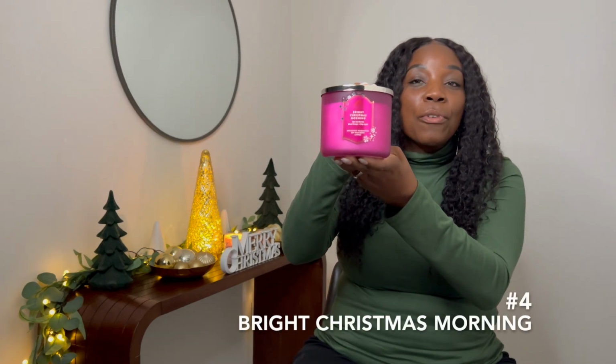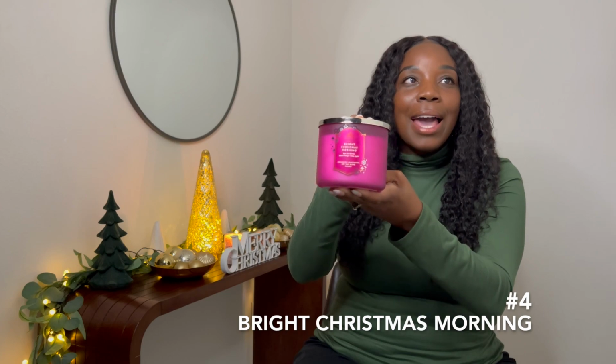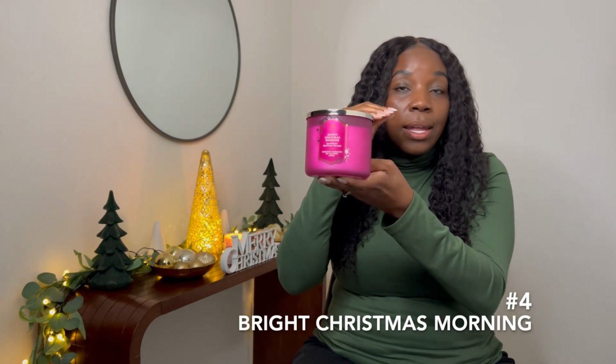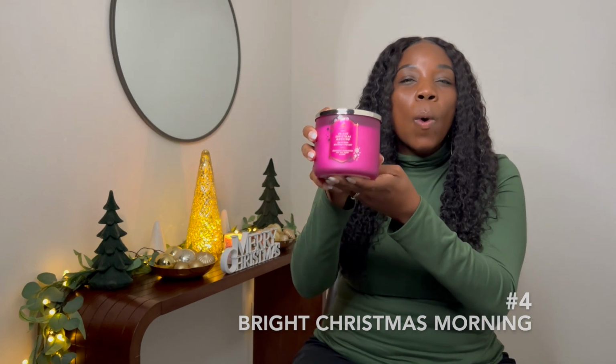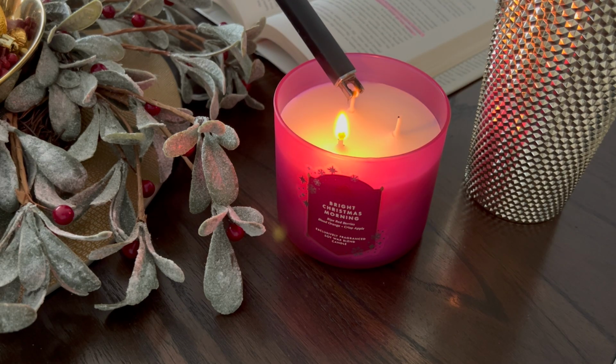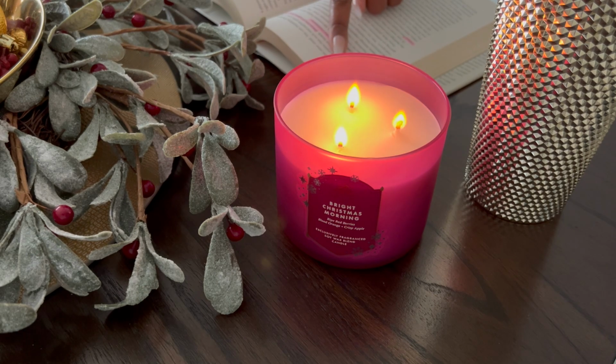Coming in at number 4 is Bright Christmas Morning. I don't know, I liked this one for some reason because it had a nice balance of sweet and clean. So I burned this while I was reading and having my water or my coffee, and it just gives a nice creative vibe and mood to the morning.